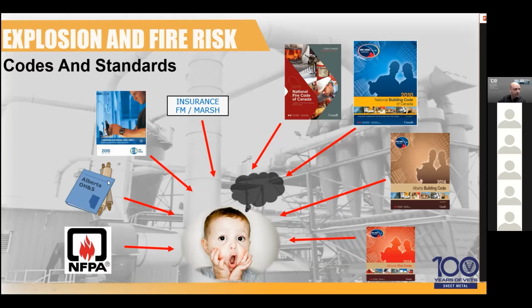OHS is another one that will also refer to NFPA. You have electrical codes as well. You have the underwriters, insurers like FM Global and Marsh, that are also part of the authority having jurisdiction, and obviously the National Fire Code, Building Code and Electrical Code.